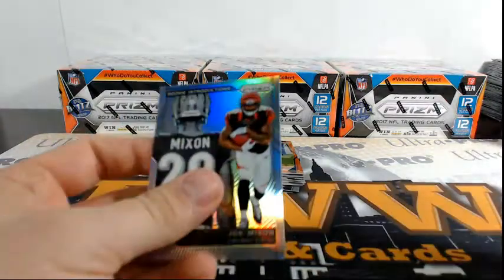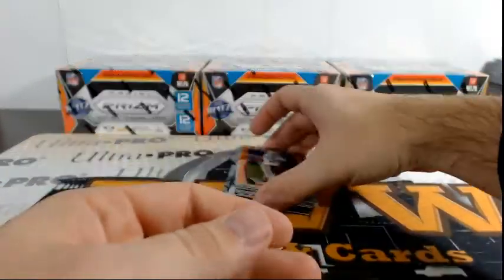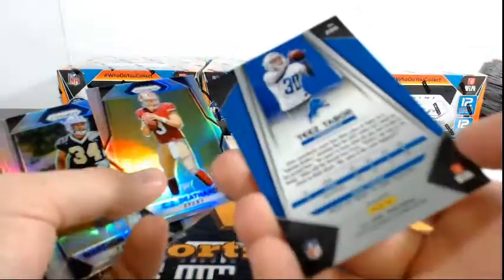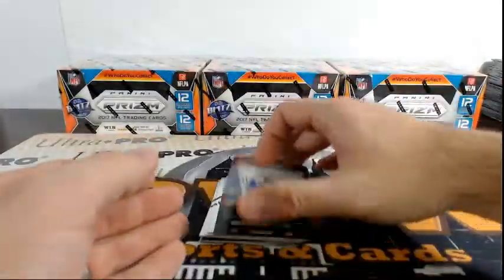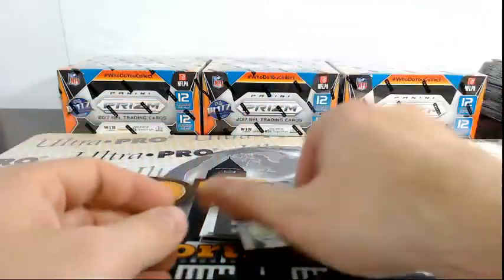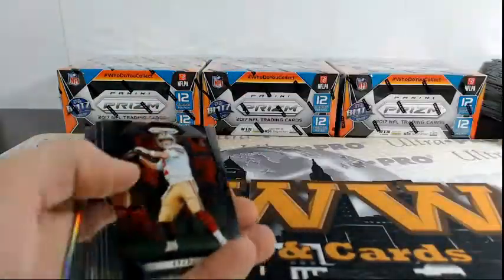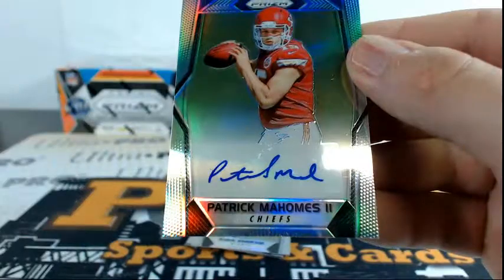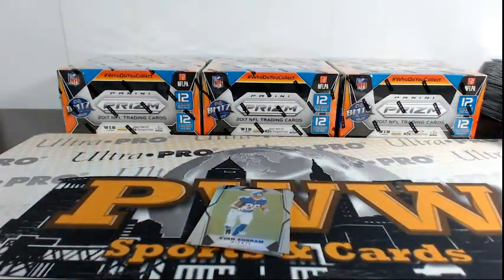Joe Mixon, rookie introduction for the Bengals. Orange, Teez Tabor for the Lions, 275. Damon Harrison, oh, just a rookie. Got me all excited. I thought it was going to be an auto. It's backwards in there. I thought we were getting an extra one. There's the auto. Patrick Mahomes, Kansas City Chiefs. And that's a thought, you know. If Alex Smith has another terrible week, do they start Patty Mahomes?